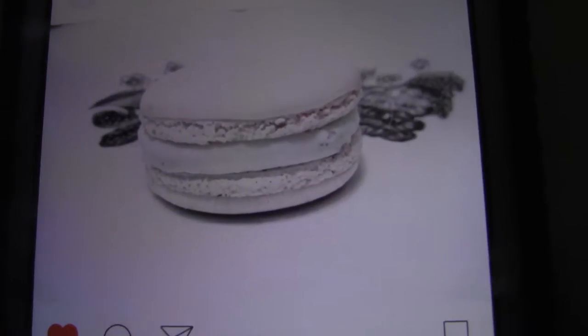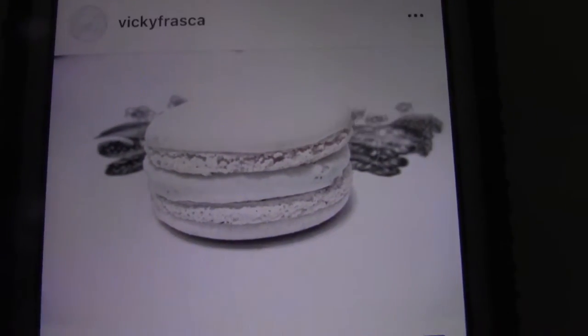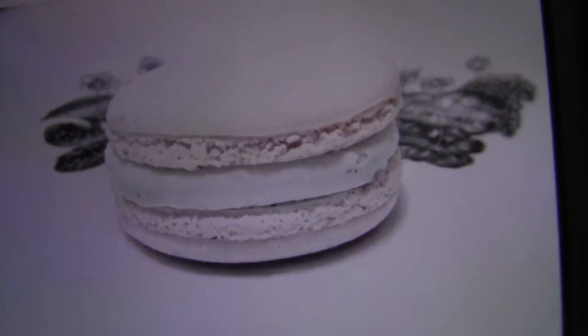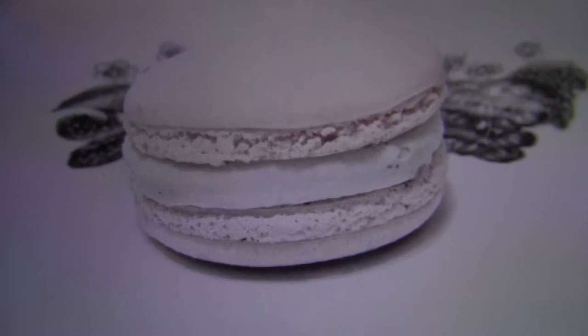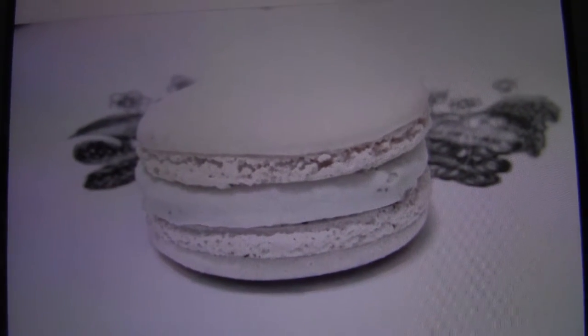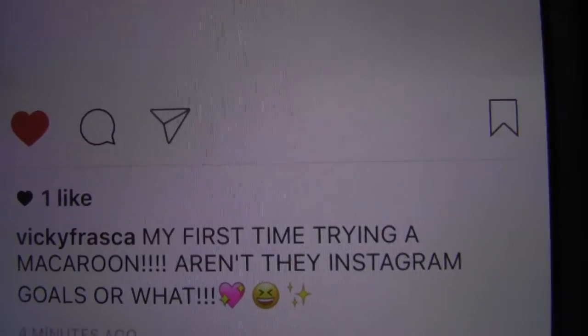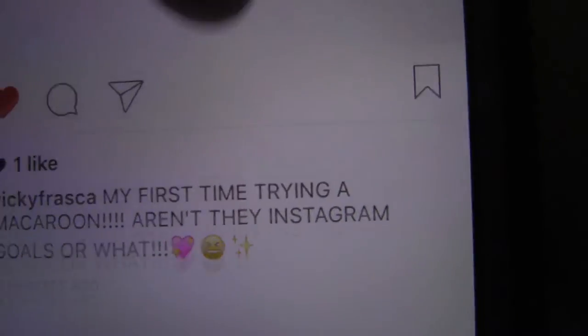Alright, so you can't really see what's happening because my Instagram thing is sort of black and white, but this is my Instagram photo that I posted. It's really cute, actually, if I don't say so myself. It's got one like so far. So, let us try this macaroon.